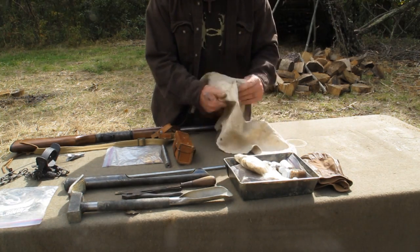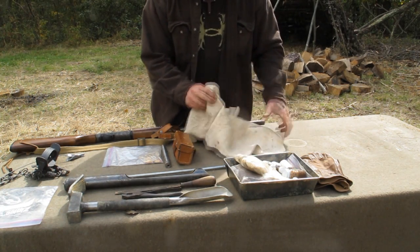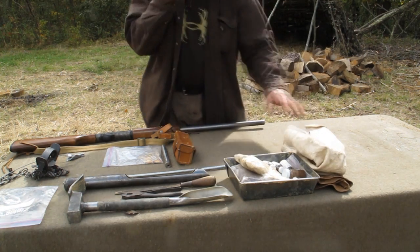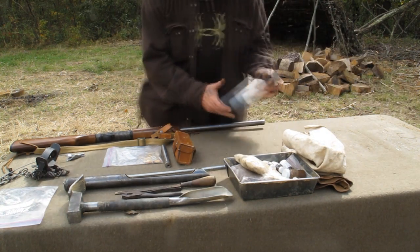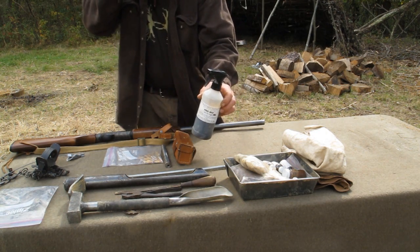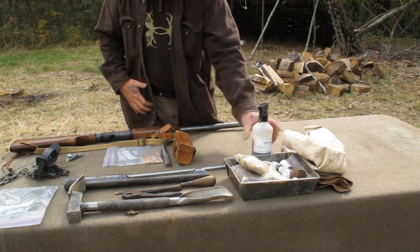It's just a piece of brain tan. It's not completely perfect, if that's what you want to call it, that I got from my buddy Tony Daniel, and that's my kneeling pad. Then I've got a bottle of Pro Mix Red Fox scent, or Red Fox urine, that I use on all of my sets that you've seen me using.